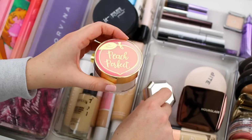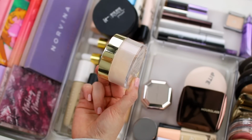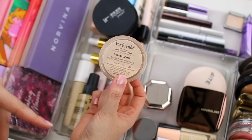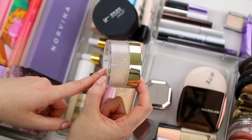This one is the Too Faced Peach Perfect powder. I don't have a lot of this product left. I don't know if you can tell, but there's only a little bit. So when I run out of this, instead of repurchasing it, I'm really going to focus on the Fenty powder because I do like that one as well. This one just leaves my skin super matte and super smooth looking.